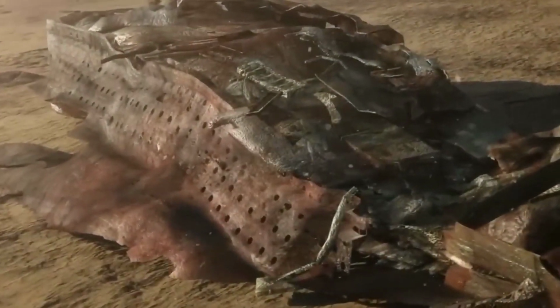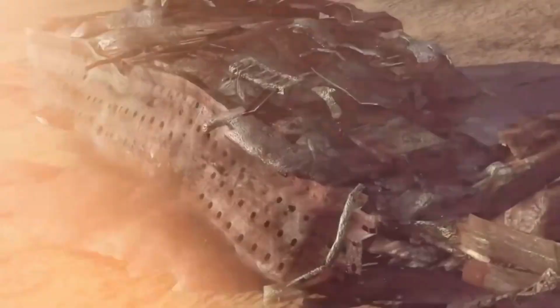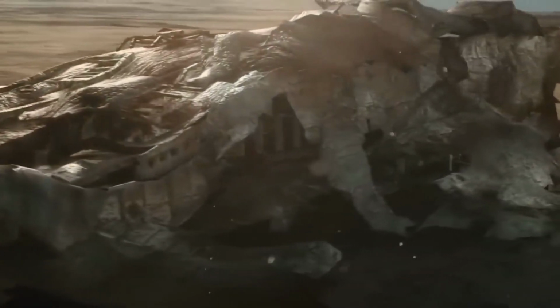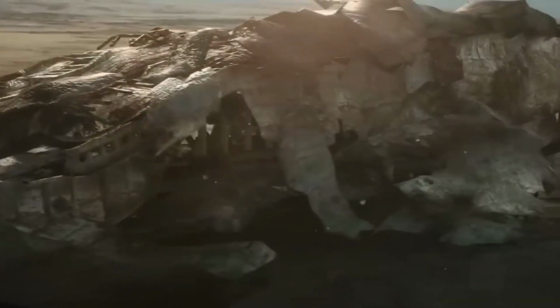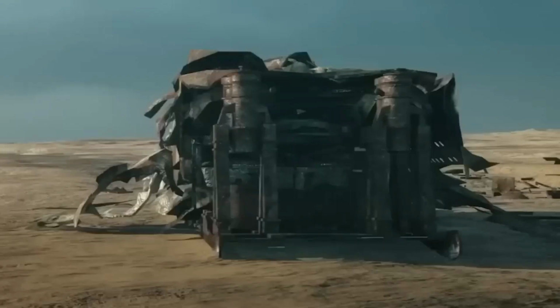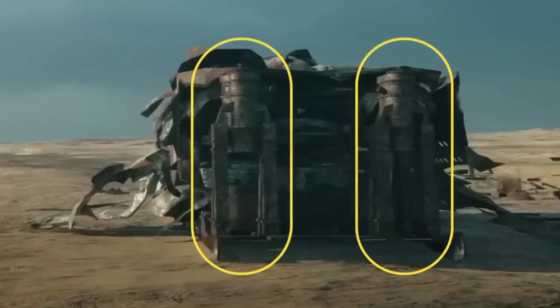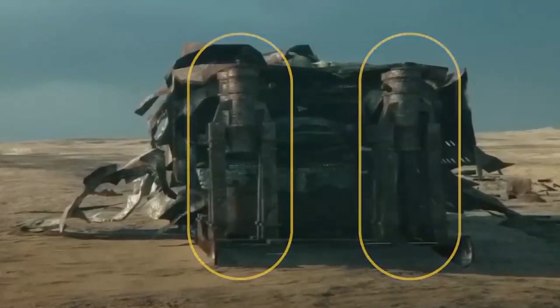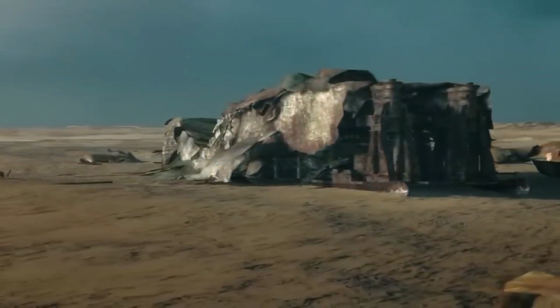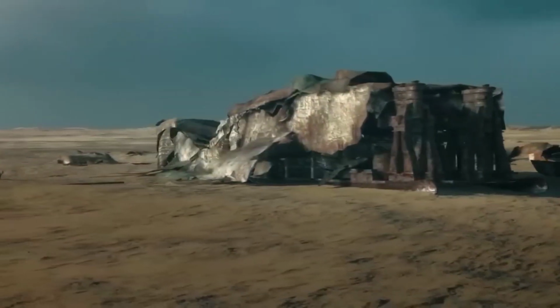In the model, it became apparent that the decks of the 392 feet long stern were compressed into each other, resembling a paper ship rather than a steel structure. They were scattered due to different forces at play. Only 2 engines, the size of houses, remained attached to it. Another important clue was discovered within the same model, shedding light on the condition of the stern.